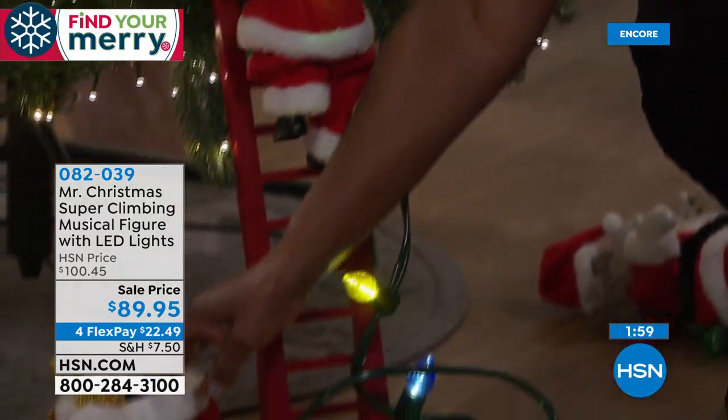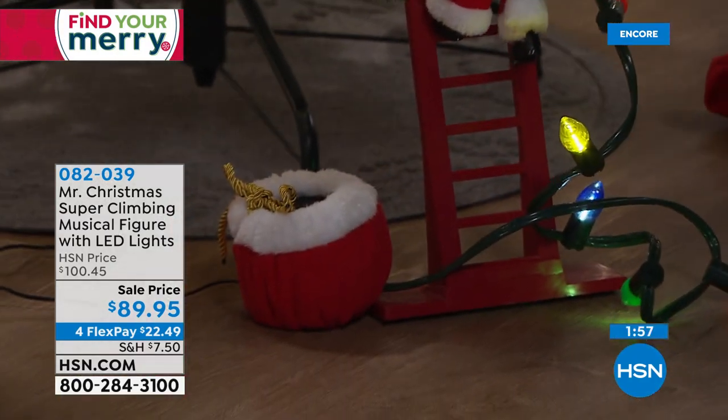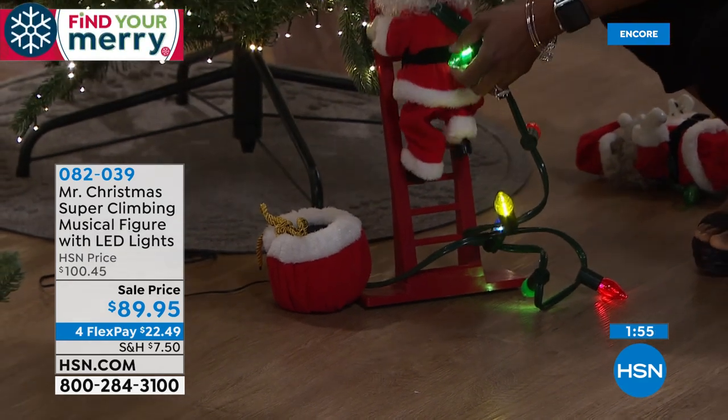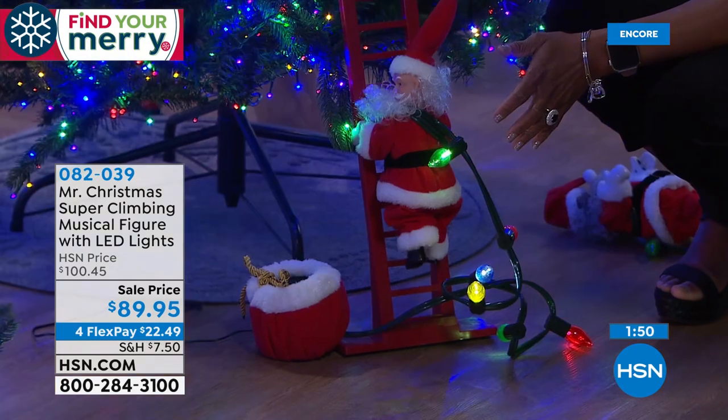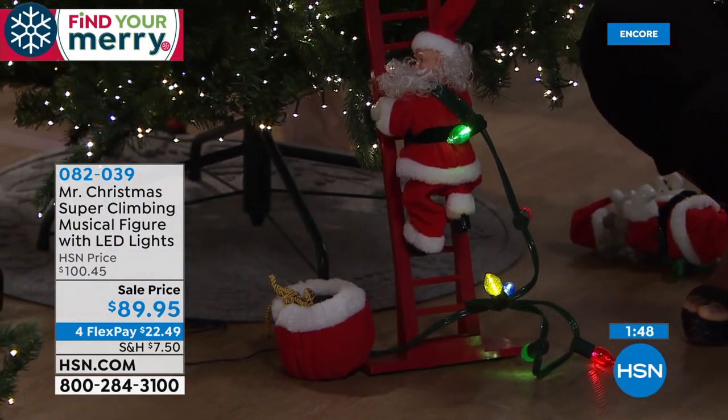So the adapter, you just plug that in so it works powered. With an adapter, the lights will come on. They're plastic, they're lightweight, and of course, he's got the 43-inch tall plastic ladder that's attached to the tree.